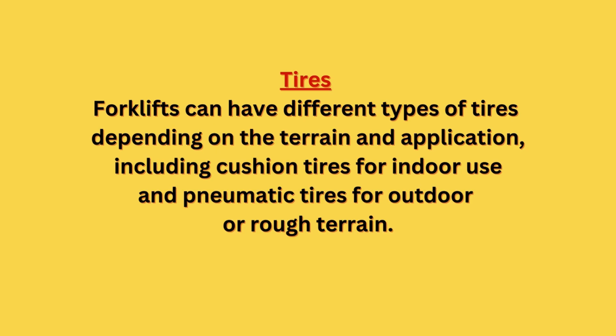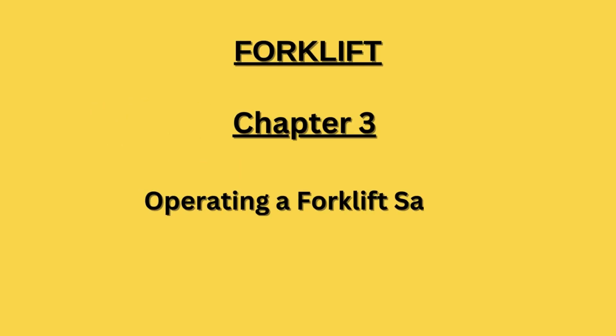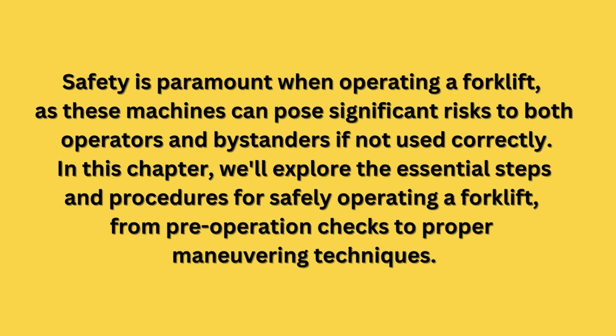Chapter 3: Operating a forklift safely. Safety is paramount when operating a forklift, as these machines can pose significant risks to both operators and bystanders if not used correctly. In this chapter, we'll explore the essential steps and procedures for safely operating a forklift, from pre-operation checks to proper maneuvering techniques.